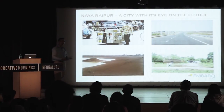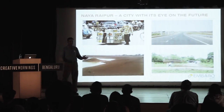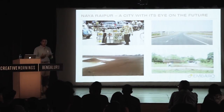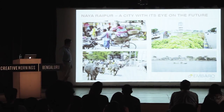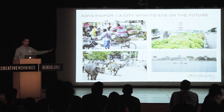If you were walking in Naya Raipur, you would really not feel like walking there because there is nothing. Not because of the lack of development, but because the road is so wide, the whole perception of walking is not there. So what we did is try to capture the city's character in terms of economic activities, green spaces, water bodies, and our so-called speed breakers, right? We have all the buffaloes walking there. And it's still there in Naya Raipur. They continue to have this character.